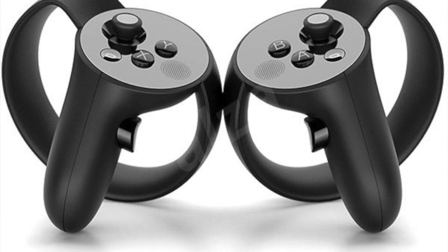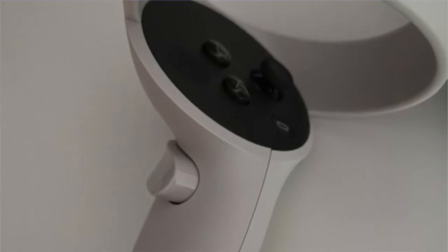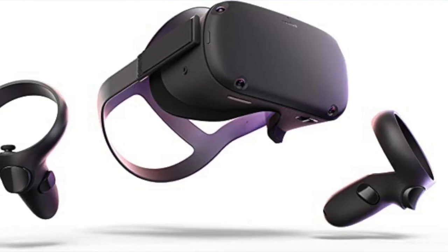Surprisingly though, we didn't see the supposed Jedi controllers. I was expecting the inverted tracking bit, but apparently not, so that was weird. But I'm expecting the controllers to be backward compatible with the current Quest, which is nice.